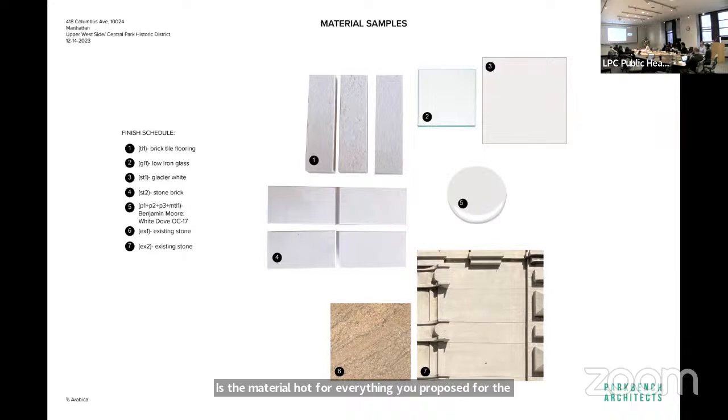Item 1 are the brick tiles, top left, for the entry steps and flooring. 2 is the low-E insulated glass. 3 is the sample of the white Corian that flanks the entryways. 4 is the limestone bricks for the screen walls, which is the 4 altogether. 5, which is that little pink drop, is the color for all the metalwork. And 6 and 7 are just images of the existing stone base and limestone.